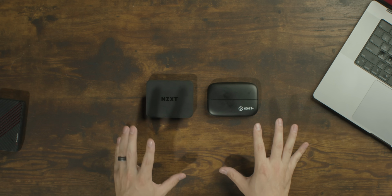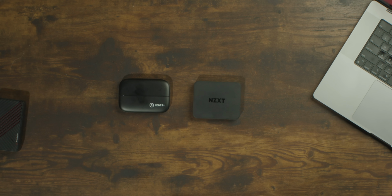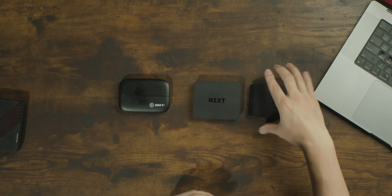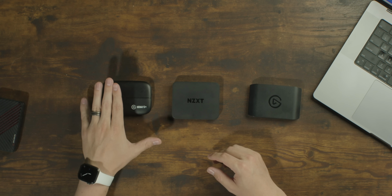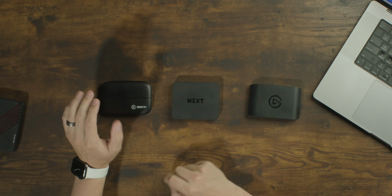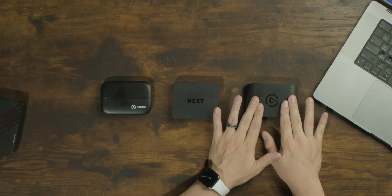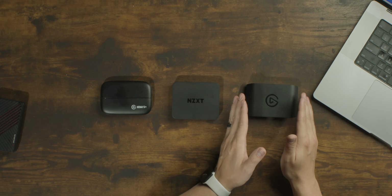If you're looking at the disadvantage for the AVerMedia, when it comes to the HD60 S Plus, I would actually have to say the NZXT card fits kind of nicely between the HD60 S Plus and the HD60 X. Mainly because the HD60 S Plus, while just like the AVerMedia is capable of capturing 1080 60 HDR, which this one is not capable of doing, it's not able to pass through 1440p or capture 1440p. It's also not able to pass through higher frame rates. While the HD60 X can do everything the NZXT card can do, plus it can pass through variable refresh rates.